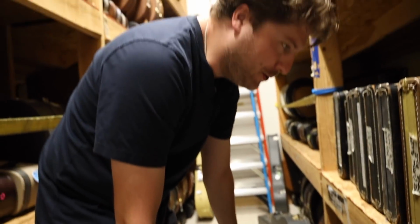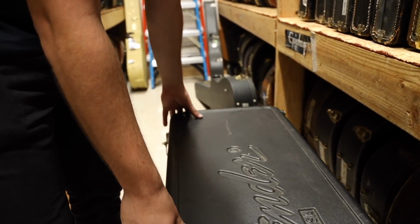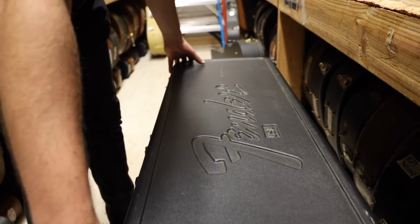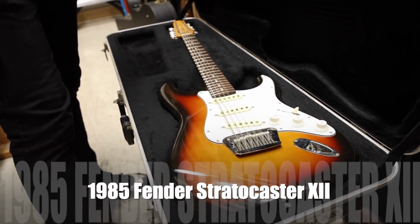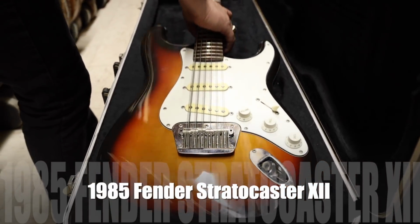All right, here we go. This is a 1985 Fender 12-string Stratocaster. Pretty cool, because this is the first year.